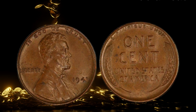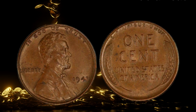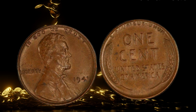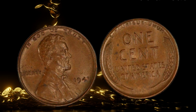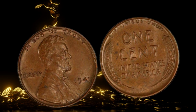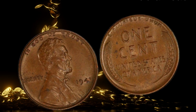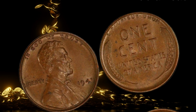No more debt, no more struggling to make ends meet, just freedom, security, and the ability to live life on your terms. And the best part? All it takes is a little curiosity and a keen eye to potentially uncover a fortune hiding in plain sight. But here's the catch. Time is not on your side. As awareness of these valuable pennies grows, more people are searching, and the chances of finding one are shrinking fast. Collectors are constantly hunting, and the competition to secure these rare pieces is fiercer than ever. If you wait too long, someone else might find the coin that could have been your golden ticket.